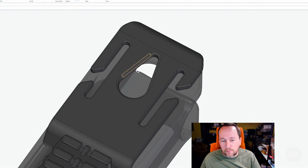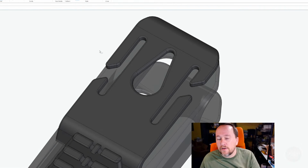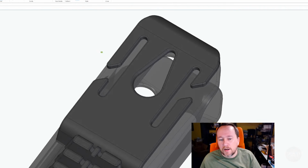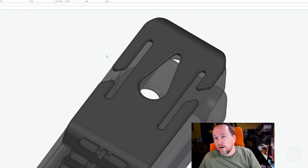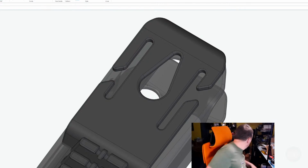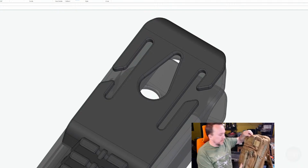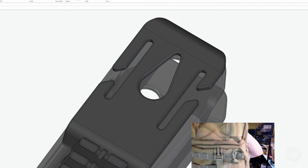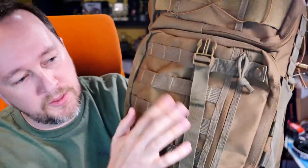And then the teardrop shape cutout is so that you can take the holster and hang it, say, on a nail or a screw. I have a couple of my holsters, like I have my Surge in my garage hanging on my pegboard. And then I have a backpack here I use as a kind of prototype. So if you got a backpack with this kind of webbing on it, you can take the holster here.